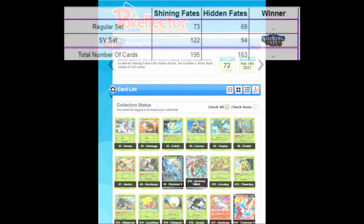So, starting off with some very high level information. As I'd said, Shining has a total of 73 base cards and then 122 Shiny Vault cards. Hidden has a total of 69 regular cards and a total of 94 Shiny Vault cards. At this very superficial level, it would appear that Shining is not only a larger set, but also contains more regular as well as more Shiny Vault cards. Meaning that if we were awarding a winner based on the number of cards, we would have to award it to Shining Fates.